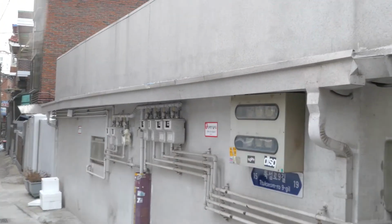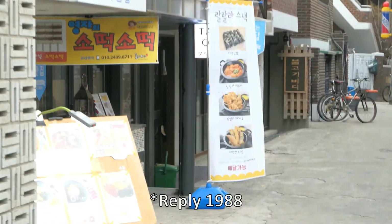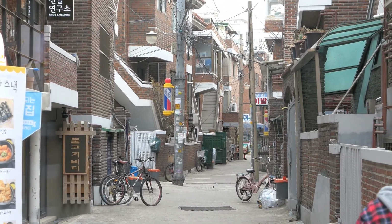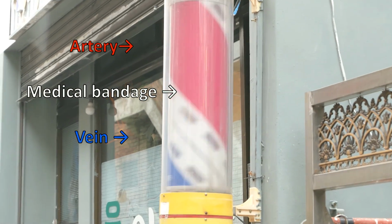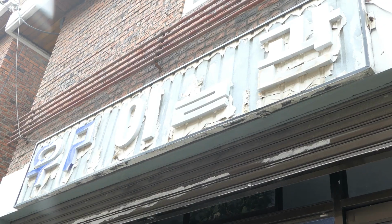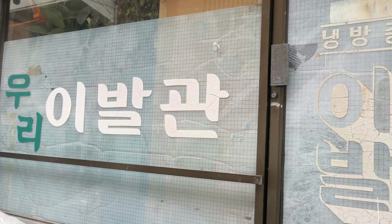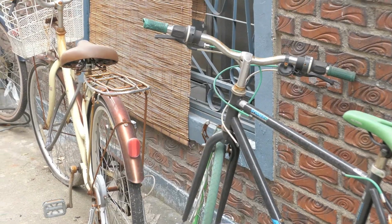Duksamlo. It has naturally been getting old by itself. Does it not remind you of the drama Reply 1988? This symbolizes a hair salon these days, but all three colors have different meanings. Since hair designers were good with scissors in the past, they used to do haircuts as well as quick surgeries if necessary. So they put a noticeable sign with 3 colors to let people know for emergencies. So the sign has become a symbol of hair salons later on.